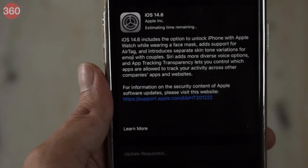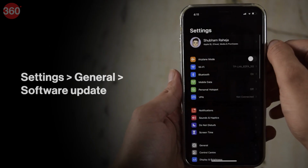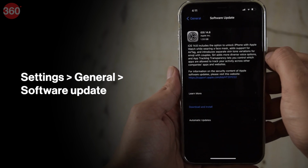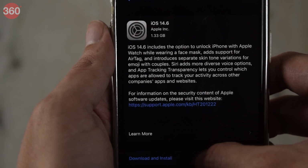You can either tap on those constant notification pop-ups to update your iOS version, or if you want to try it manually, you can go to Settings, General, Software Update, and there you should see the latest update. If you're already on the latest version, well, no issues. If not, just tap on the update. Just make sure that you have sufficient battery left. As it is, iPhone wouldn't let you install the latest update until and unless you have 50% of battery minimum in your smartphone.